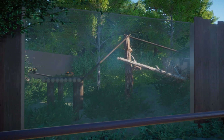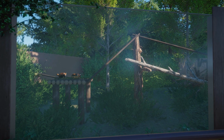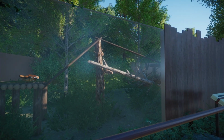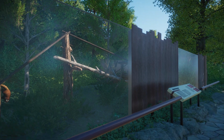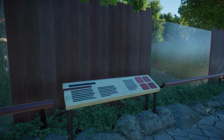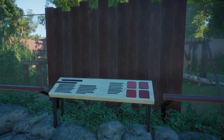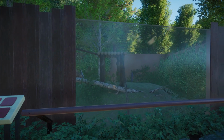I think that's too many. I'm pretty sure red pandas prefer to be just a male and a female, but I'm not sure, so I won't talk much more about that. Here is an info sign that I've made myself, and just some info about the red pandas, obviously.